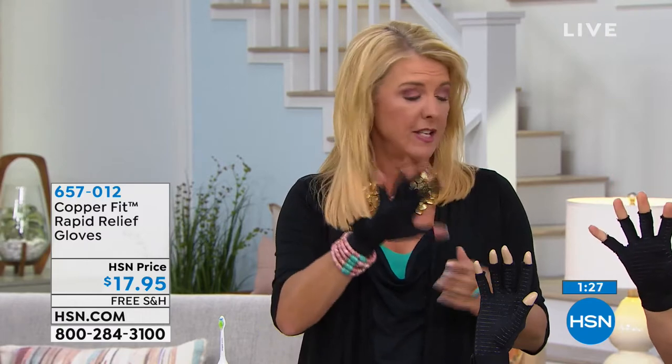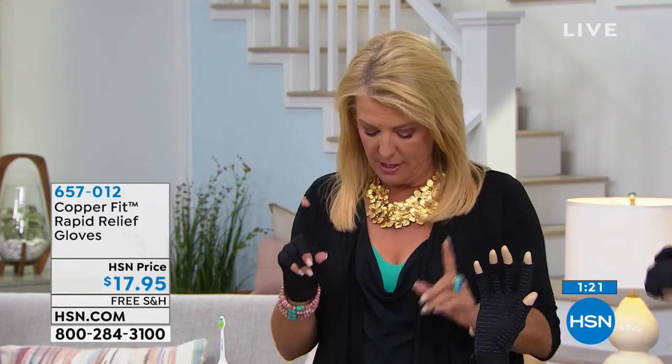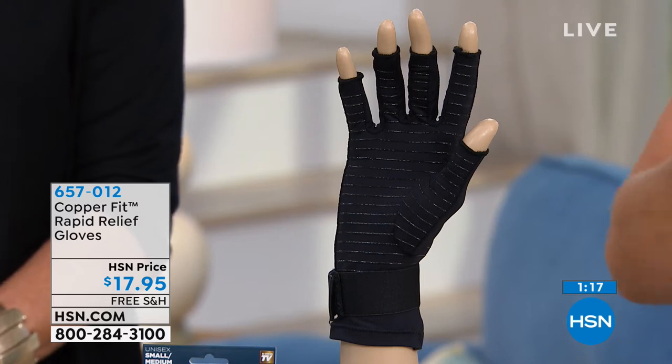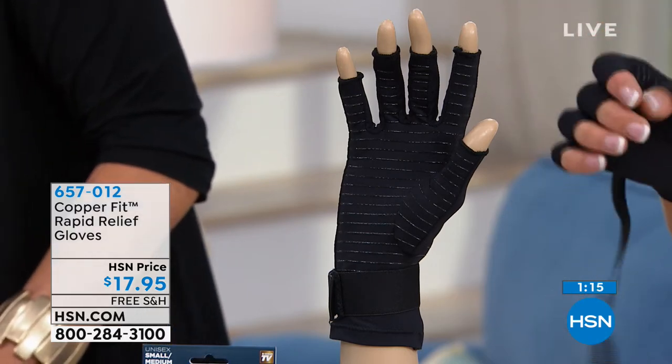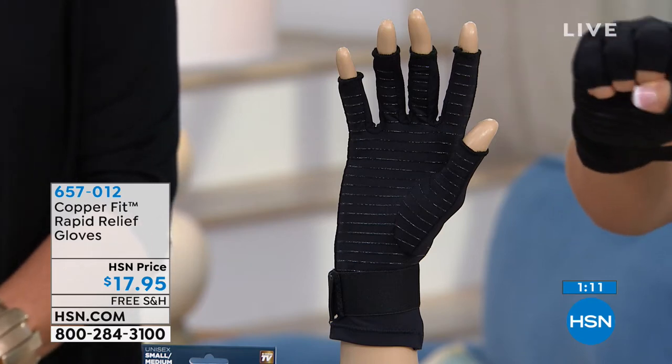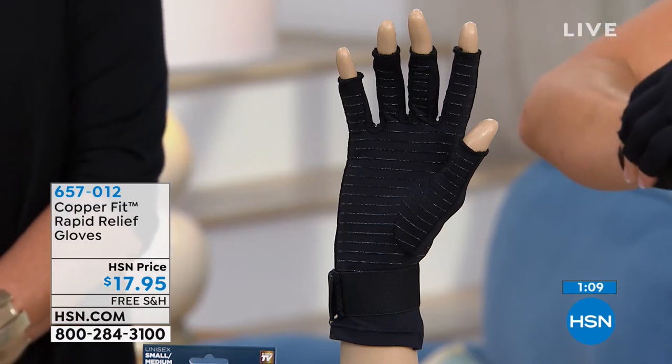If you do have achy hands, achy joints in your hands, I love this. And they are extremely lightweight. I thought they were going to be kind of thick and heavy and hard to put on. They're very lightweight, and we have two sizes. We have small/medium, which fits a palm size of 5.5 to 7 inches. And we have large/extra large, which fits a 7.5 to 9 inch palm.